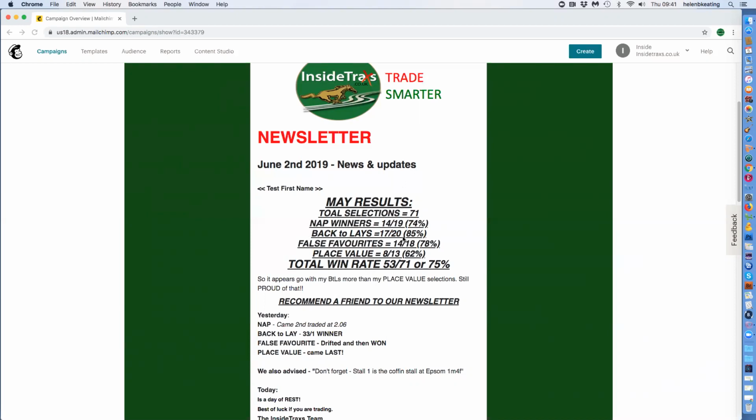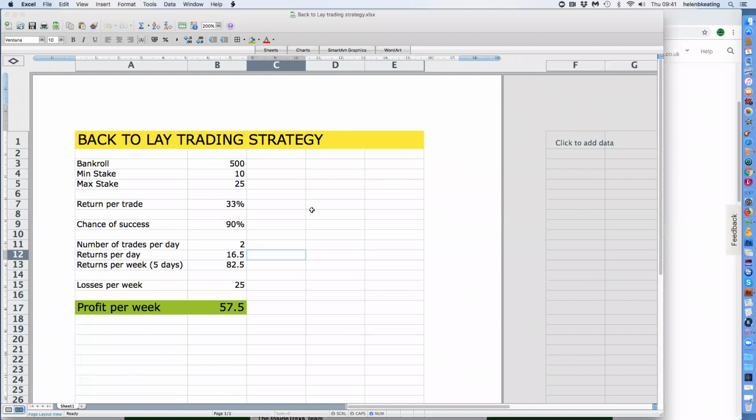Now let's just take the back to lay situation. There's an 85% success rate. So I'll just now show you how to use that. So here's our back to lay trading strategy spreadsheet that I've developed. So our bankroll is the minimum, £500. Our minimum stake is 2% of that, 10, and our maximum stake is 25. Return per trade, I've told you, back to lay, I tend to go for 33%, 50%. My chance of success for 33% tends to be about 90. For 50% tends to be about 80, so the overall is about 85. So I'm putting 90 in there.